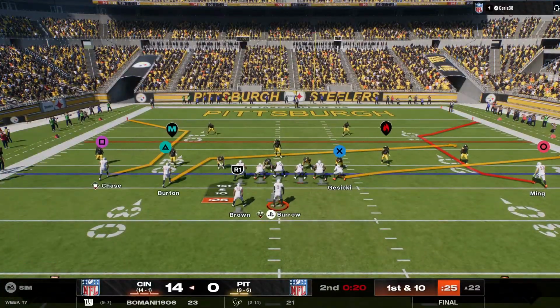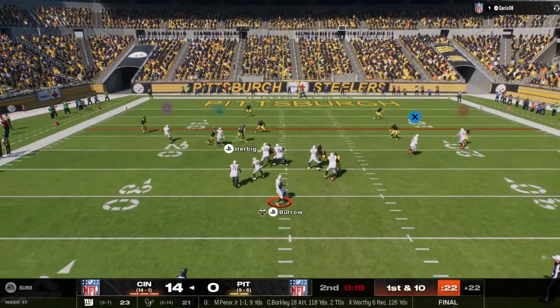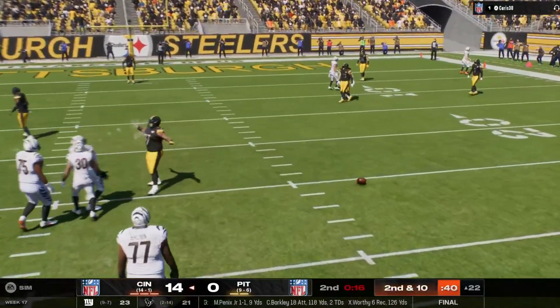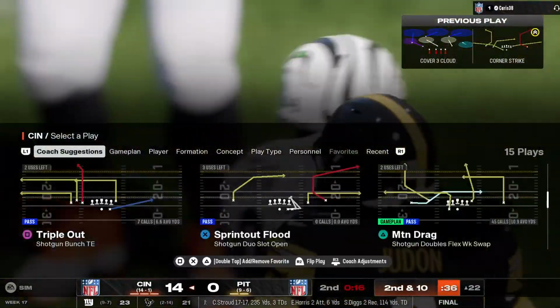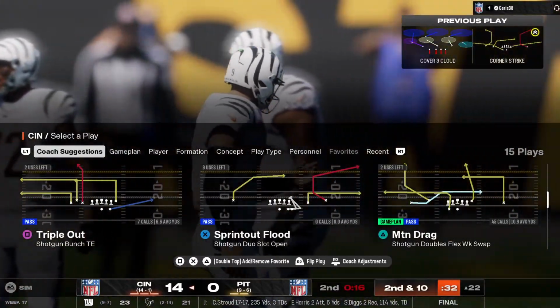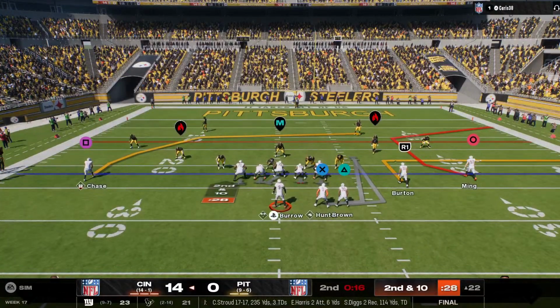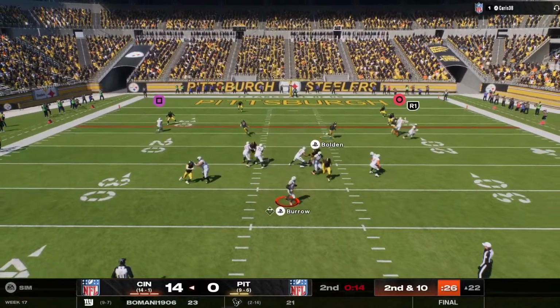Here we go. Here's Burrow setting up to throw it. Is incomplete. 16 seconds now on the clock. They had their backs up against the wall a little bit, and they come through by forcing an incompletion. Now they've got to continue to ratchet up the intensity a couple of more times and get off the field before giving up any more yardage.